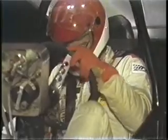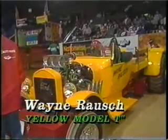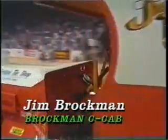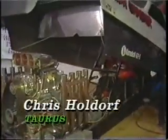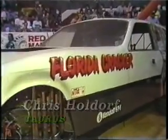Ken Lamont has been working frantically to get his clutch in shape, but time is running out. The sled is reweighted, and the pull-off is about to get underway. All six pullers finished in the top 15 in '87. Winning the Super Pull tonight would mean as much to any one of them as a season championship.